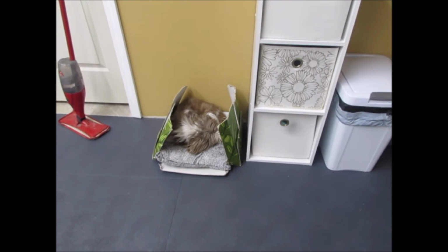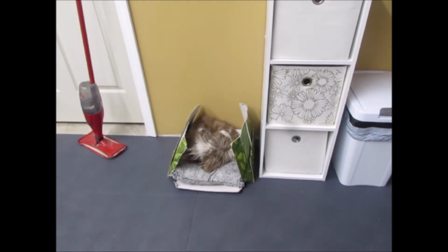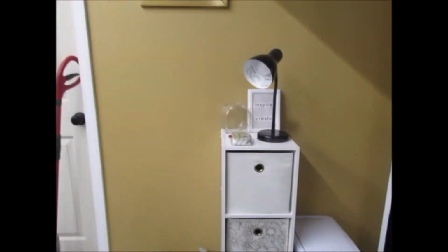Super excited. And that's Ty. Ty knows that she's not supposed to be in the studio, but she's allowed to be right there on her little olive oil makeshift bed.